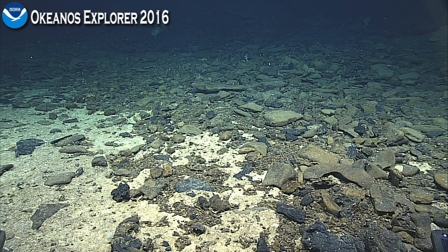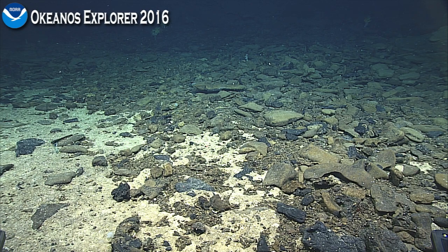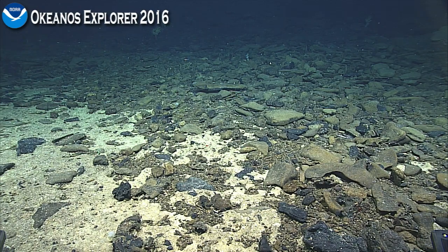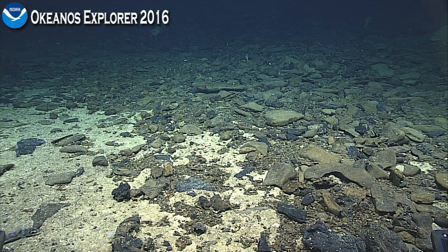We're going to be going along this ridge, and from what we've seen on the ridge before, we should. Okay, so pilot, you can continue moving. We're not going to collect any of these rock samples here.